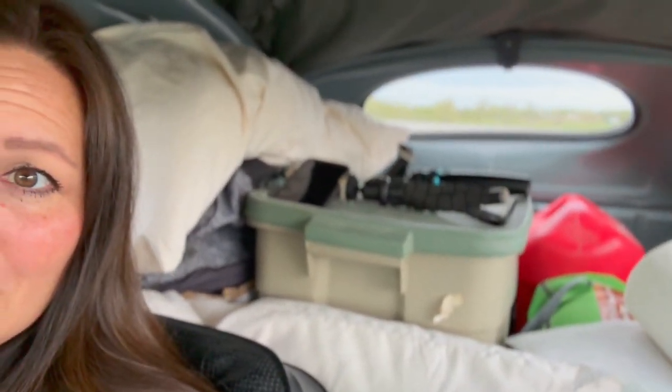We are in the back and we are loaded. Ollie's got everything that he thinks we possibly need, but we'll see how it goes.